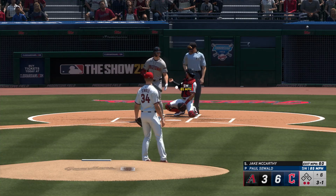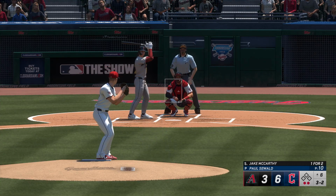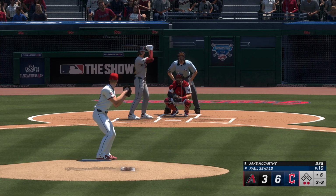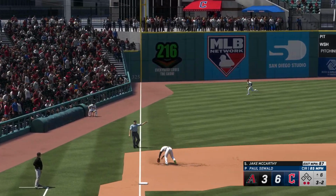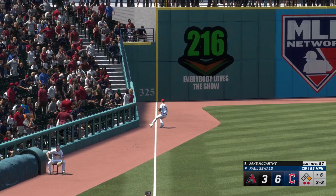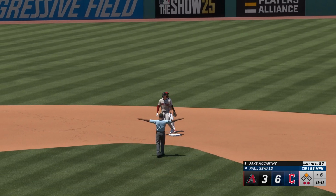And a foul ball. Two outs. That's to third, and that's a fair ball. Around first, heading for 2. Throws to second. Not going to get him. He's in there.